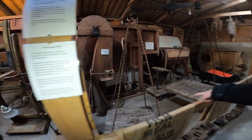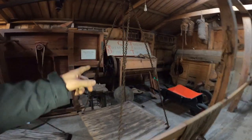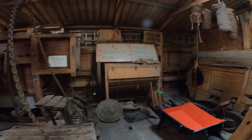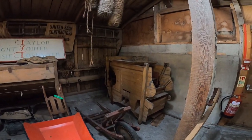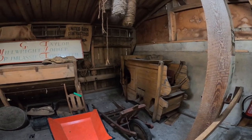This is a big scales, look at this one. Yeah. And then look at that thing there as well. That's almost like one of those fanner things for clearing the stour out of the grain. Yeah, see, that's another one of those little mills which was a fanner. Yeah. And I have seen one of those recently at a Glenesk farm, which is interesting.